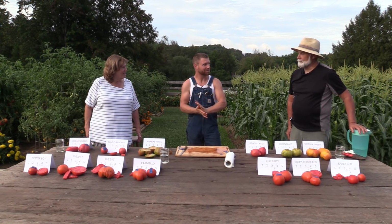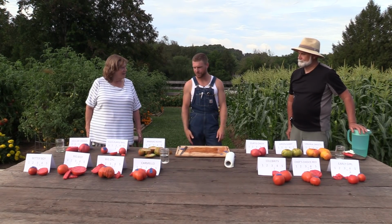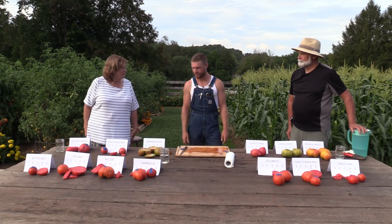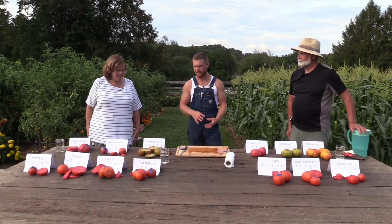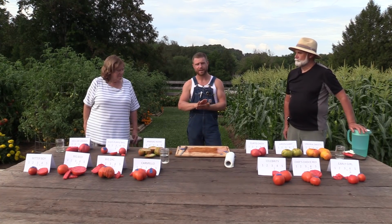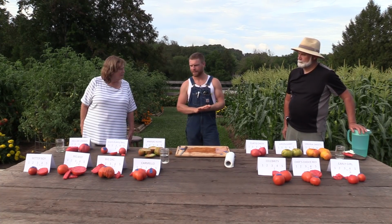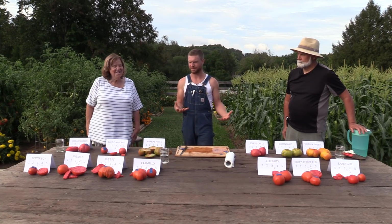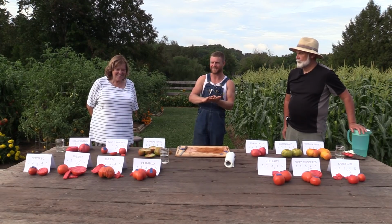Melt in your mouth and a lot more sugar. Think so? I'd have to agree on the sweetness. And no problem with the skin at all. The texture, I think, is a little different. I think it's a little bit smoother. This is more like a peach, whereas that's more like a banana kind of texture, if I had to say it. It's slicker, it's smoother.